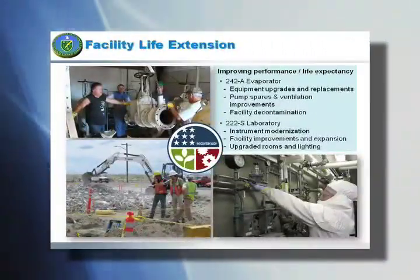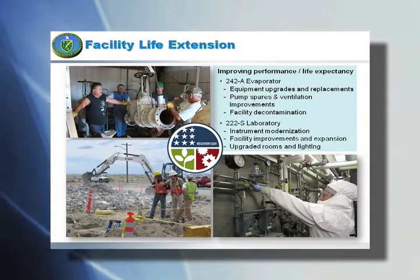In the area of facility life cycle extension, there are 2 major facilities. 242A is crucial to the mission, and that is basically the reduction or the removal of water from the waste in the double shell tanks to create a thicker waste, allowing more volume to be placed into those double shell tanks. That's a critical facility for us.